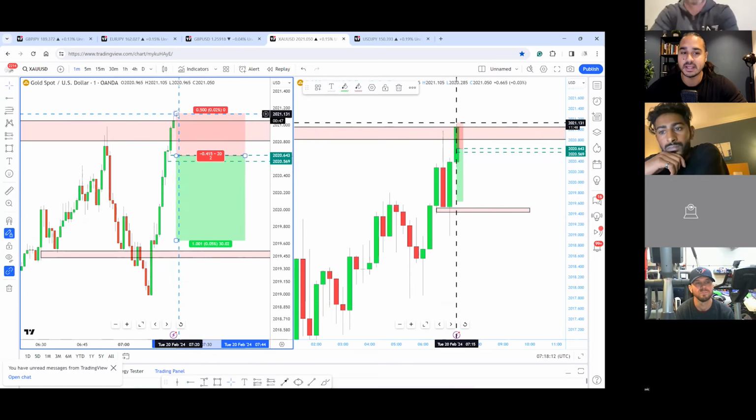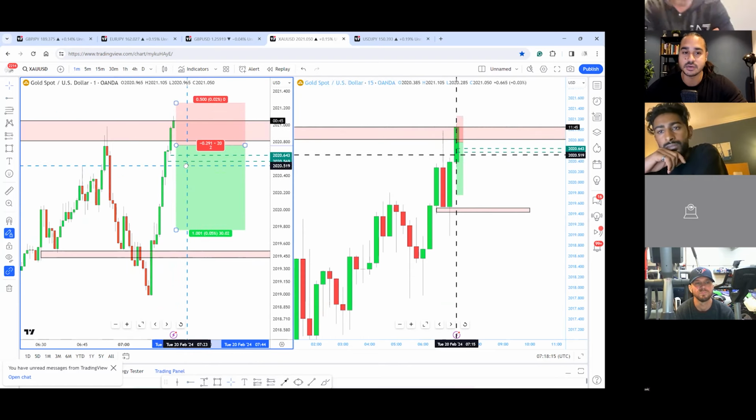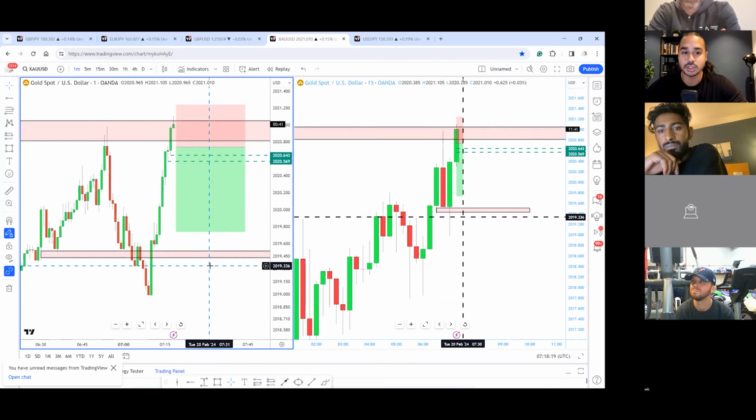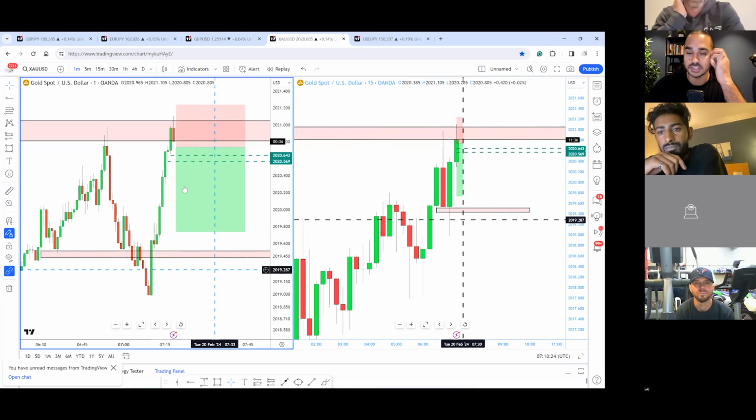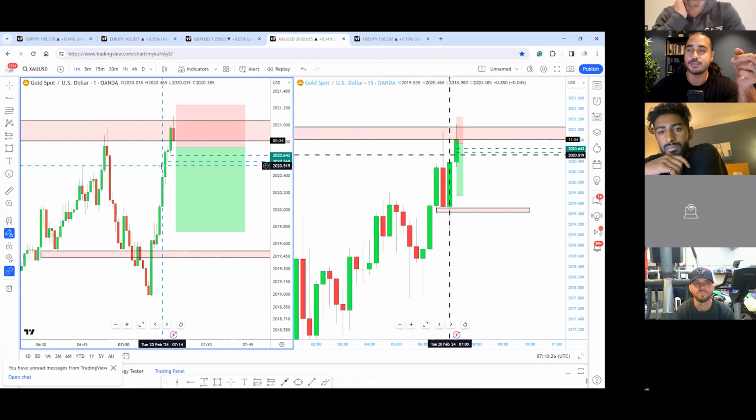I mean, we're pushing higher right now, so I could potentially look for the sell stop higher as well, to give me a better range. But the idea is just to look for an area where I can look for a potential sell stop opportunity, in anticipation for price to deplete this bullish sentiment.